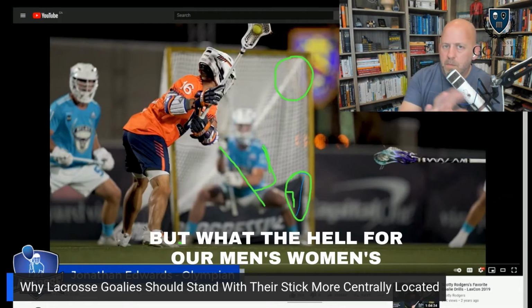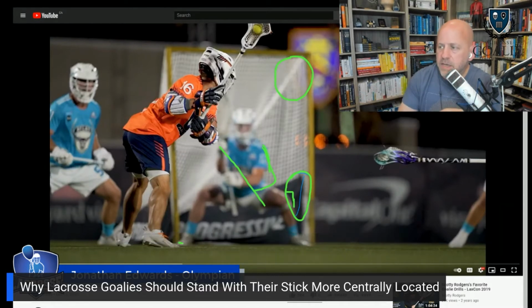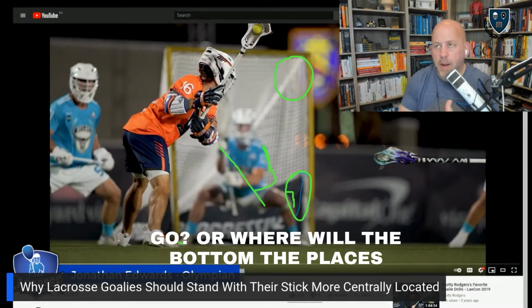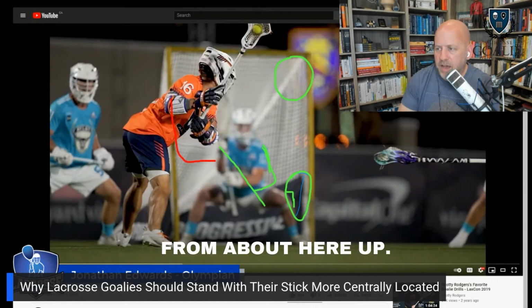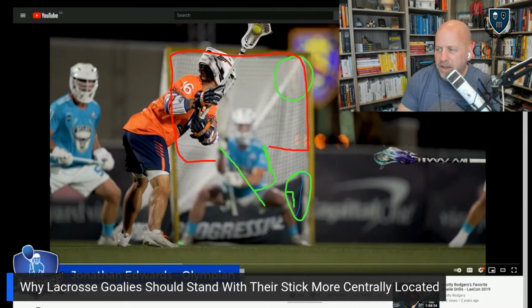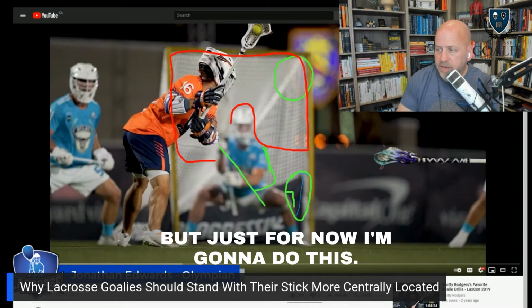I wasn't going to get into this now, but what the heck? For our men's and women's goalies, this is all the same. In this particular shot we're dissecting this shot, but you can apply this to anything. What shots, where does the ball have to go? Or where will the ball go? The places that I have to save with my stick are basically, I'm going to go from about here up, and then I'm going to go here, and then like here. Now I can use my head to make saves, but just for now, I'm going to do this.